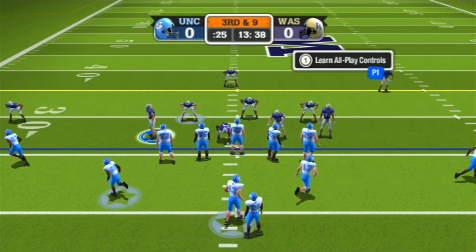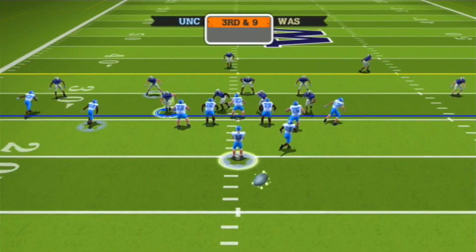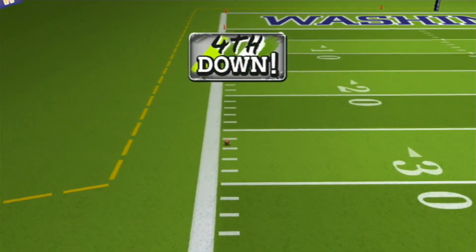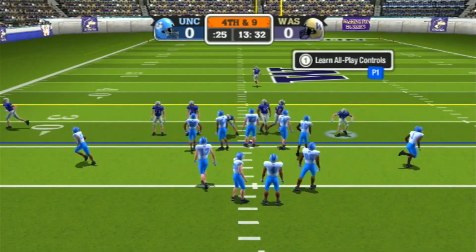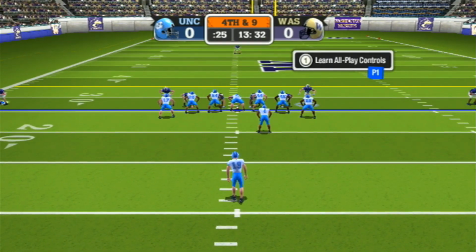They line up at the 26. Here's third and nine. North Carolina lines up with three receivers. And here's a quick throw. And it's incomplete. That brings up the punting situation. I'll tell you what, this defense did a heck of a job that time to hold them to three and out. The Tar Heels line up to punt. Number 16 back deep to return.